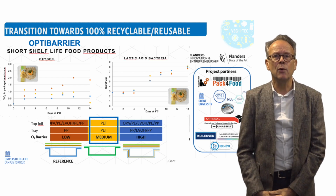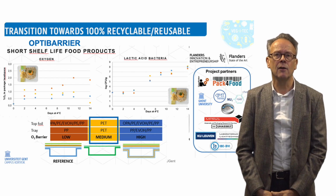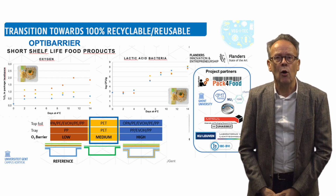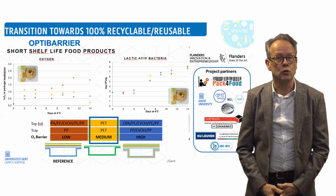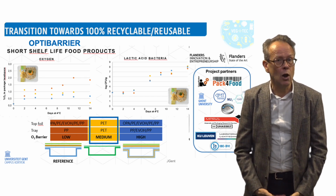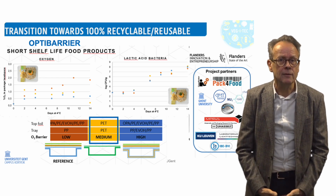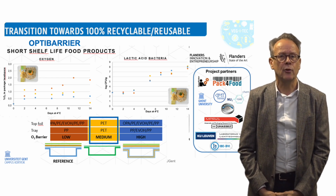Anyhow, if we want to make for a certain food a switch towards a more sustainable food packaging material, we will have to know what is the consequence on the shelf life of the food product. Here you see an example of prepared meals which was packed in 3 different packaging concepts. The orange one having a low barrier monolayer tray. The yellow one consisting out of a single material being PET, being the most sustainable of the 3 concepts, and the blue one, which is the original one with multi-layers in the tray as well as the top foil.